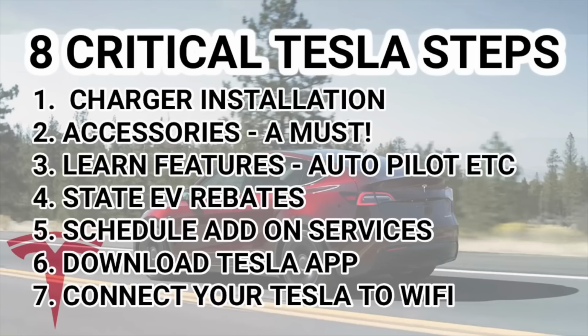You want to connect your Tesla to Wi-Fi. It could be any Wi-Fi. It could be your home Wi-Fi, it could be a work Wi-Fi, whatever it happens to be. As long as your Tesla is connected to the Wi-Fi, you will get software updates.